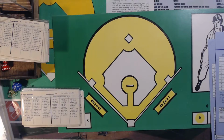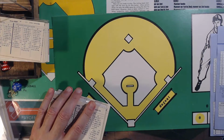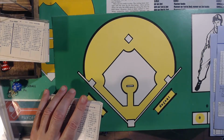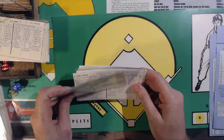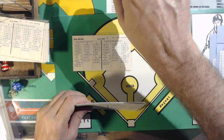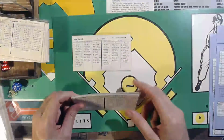All right, so let's get started here. We're starting our game in the top of the fourth inning. It's 3-1 Mets. Seaver's on the mound, facing Gary Carter. Gary Carter will soon be a teammate of Tom Seaver, the Tom Terrific.